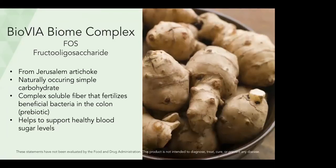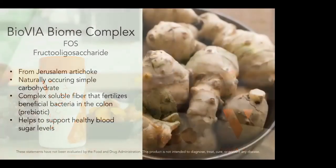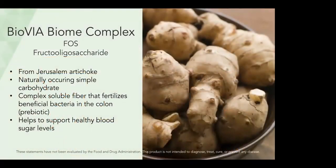Now this product, again, I think that's my last slide on this one. It is. So before we move away from biome, I just wanted to make a quick comment about usage on this one. So this is a 90 capsule bottle. We are always going to package in monthly quantities. So that's 3 per day that you would take of this.